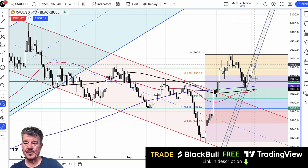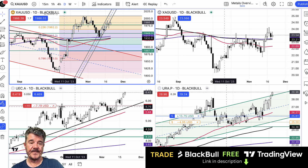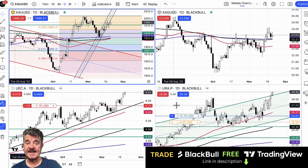We're now out of all gold positions. We took a good profit on that. We'll wait to see how that goes. And then URA and UEC, these two down at the bottom here, you can see I've got a small loss on UEC, and a gain on URA that's double the size. I'm looking to close these trades at the market open. That's in about 3 hours' time.